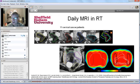So if you look at the right-hand side here with the overlay, you can see a massive difference in the size, the position, the shape of our clinical target volume based on an average of these 11 cervical cancer patients. The images at the bottom here are slightly less important. They sort of illustrate what's been outlined. We can see in blue down here our CTV.